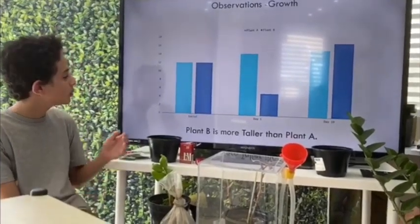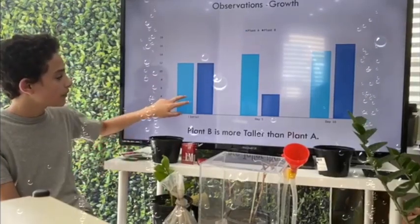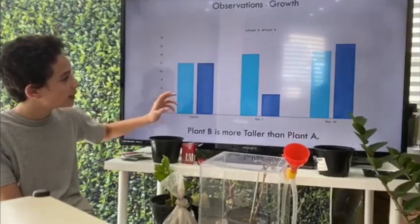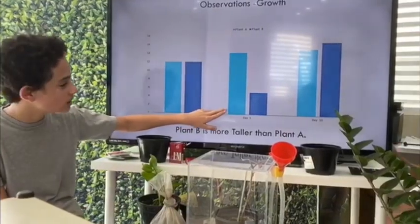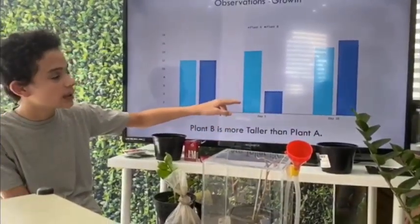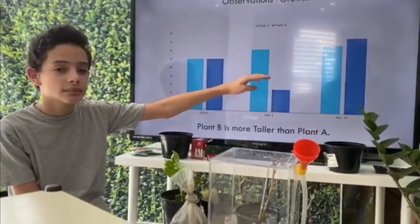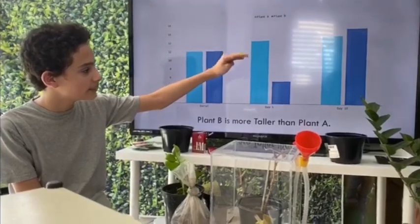The light blue is plant A, the dark blue is plant B. Both at the initial were the same size. In day 5, plant A got taller, plant B got lower. In day 10, plant B was taller than before, but it seemed dead. So, in the next slide.